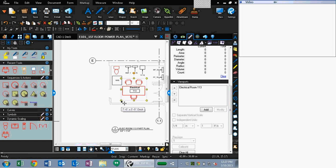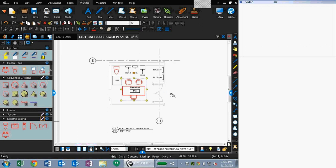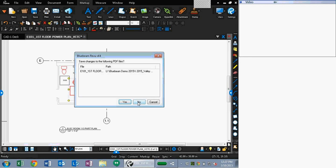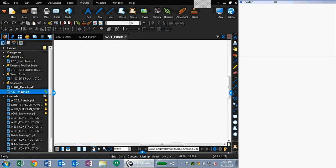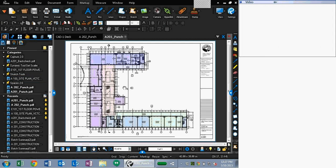So as the project moves closer to completion, the often painful process of punch and back checks begins. A couple of the feature enhancements in Revu 2015 can be used to eliminate redundancy and increase accountability and productivity in this process. So I'm going to open up these two drawings over here, my A201 and my A202.